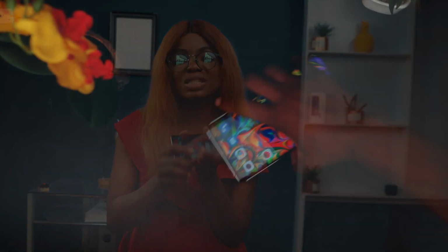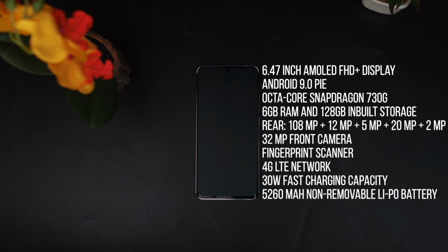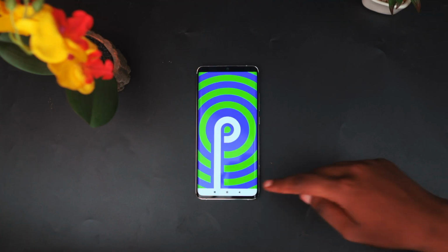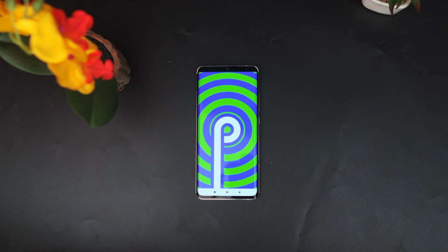Now, as far as the specs are concerned, you have a UFS 2.1 storage, you have a Snapdragon 730G processor, and an Android Pie OS. Now, guys, I intentionally spelled them out because these are the major drawbacks on the Mi Note 10, and I don't know why Xiaomi has not updated this to Android 10 yet. And if you think about it, this device was launched in late 2019, and by now I think they should have actually done the needful on this guy.